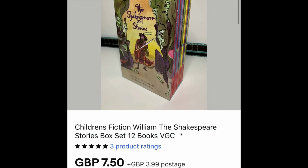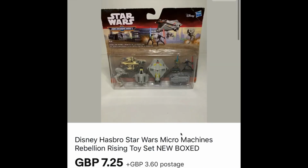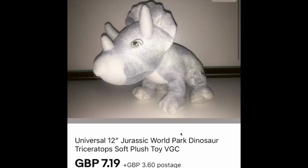So number 19 is this book set. It's a William the Shakespeare book set. I think it cost £2 at a children's sale. Sold for £7.50. Number 18 is this Micro Machines toy set. It's a Star Wars set. Cost price is £1. Sale price £7.25. Number 17 is this Universal Jurassic World plush. I think the cost price on this would have been around 50p. Sale price £7.19.